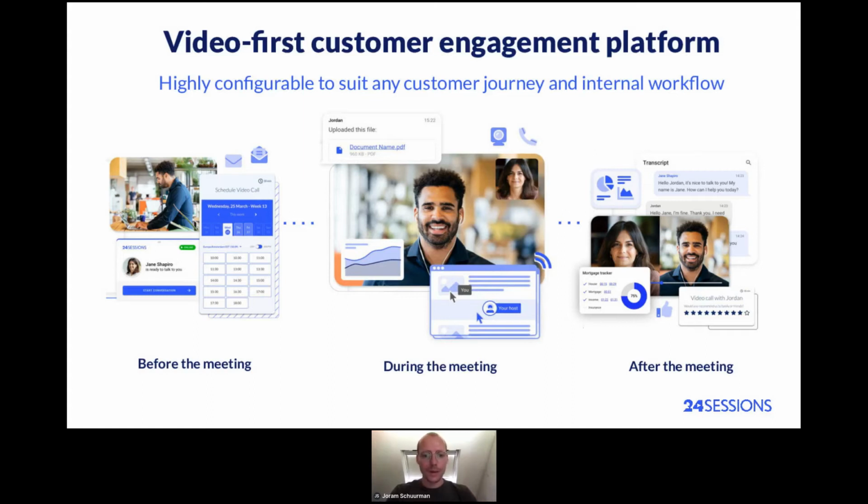So let's take a look at our product first to give you some context. 24sessions is a video-first customer engagement platform, and our SaaS platform is built to enable our enterprise customers to safely have video calls with their customers. So unlike Zoom and Teams, we really focus on customer engagement. Our customers are mainly financial institutions and large government organizations, which have a large focus on security and data protection, but definitely also a very large focus on data insights.